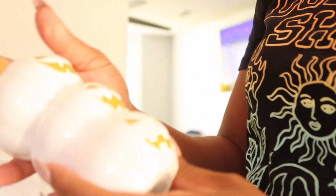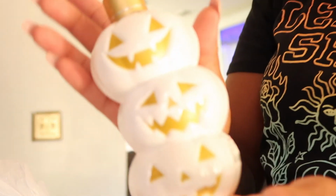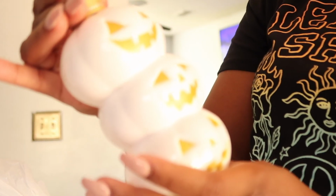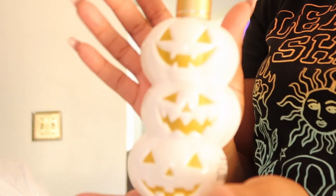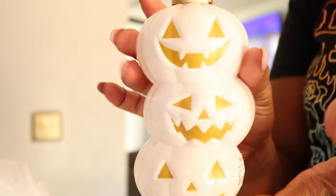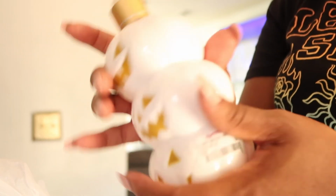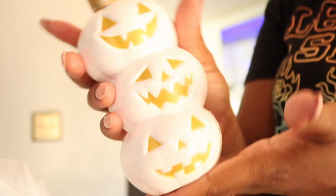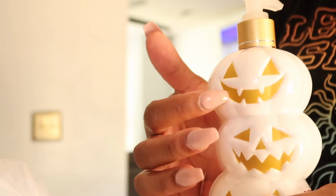All right, so another thing I picked up for Halloween this season is this hand soap. It says compared to $6, this was $4.99. I got this in TJ Maxx. I thought it was cute. It seems like it would be ceramic, but it's actually plastic, but it's so cute. And then I can keep it and reuse it next season. It does have a little gold detail.